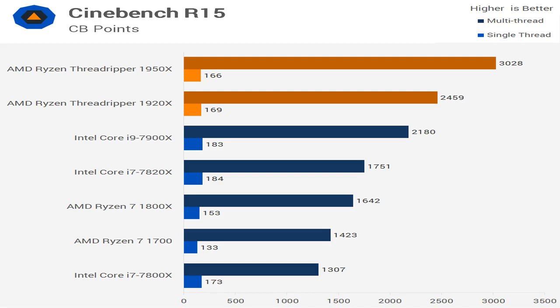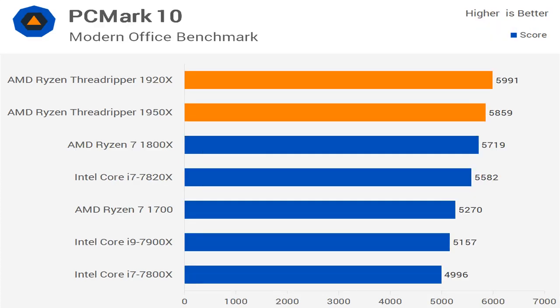First up, memory bandwidth performance. As you probably know, Ryzen 7 CPUs feature a dual-channel memory controller, whereas Threadripper offers quad-channel memory access, much like Skylake X. As a result, memory bandwidth has been increased by 50% over Ryzen 7, and now Threadripper is on par with the Core i9 7900X.